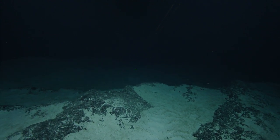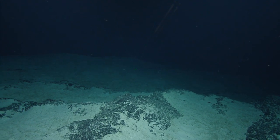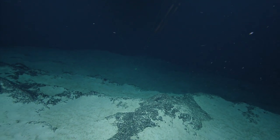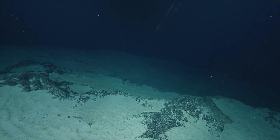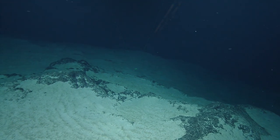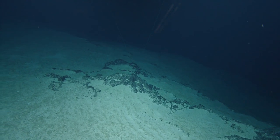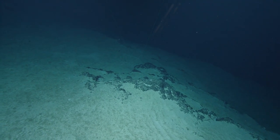Maybe, I don't know. Looks like there's some sort of cusk eel in Atalanta view. I can do northeast next, or back there, whatever bearing we were on before. Roger.